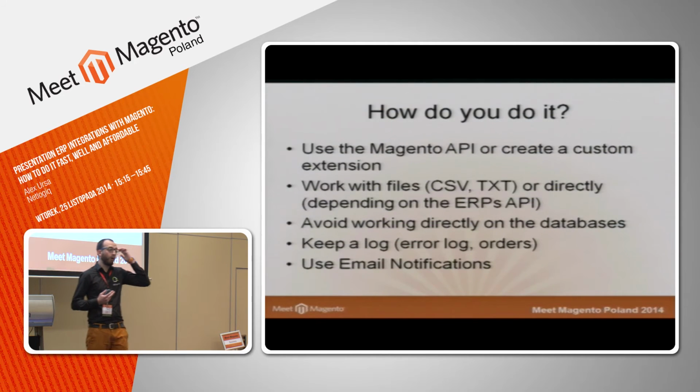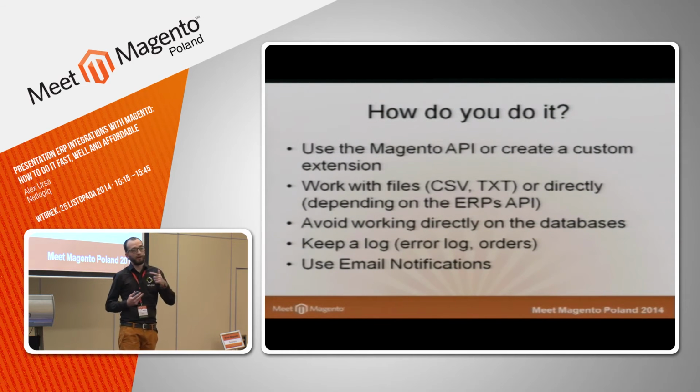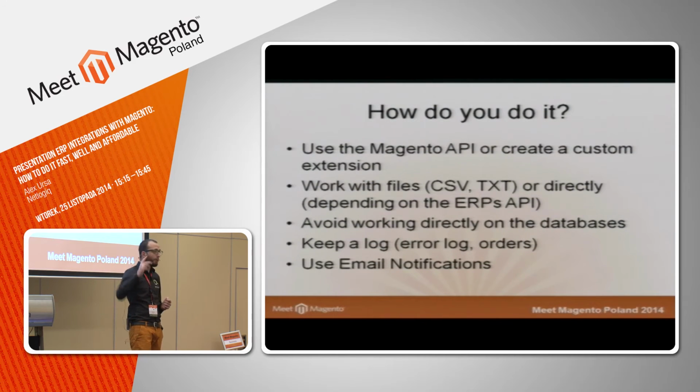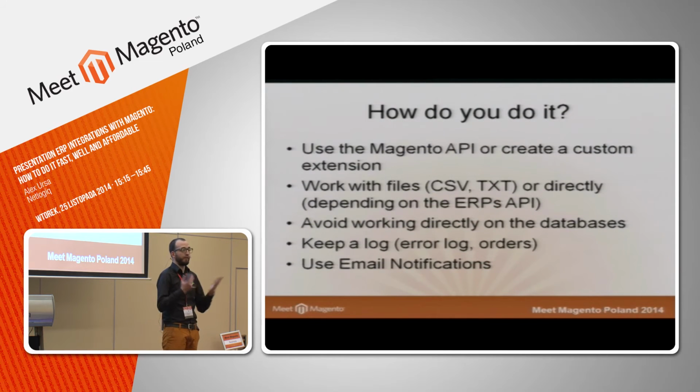Also, I always keep a log of all the information that I collected, with the date, why we need it, where we use it in the ERP, and why the customer needs it. And also a log about the customers that are exported, a log about the orders that are exported, a log about when we imported the products, when we did the reindex, what products were ordered, because sometimes you have different problems. I will give you an example.